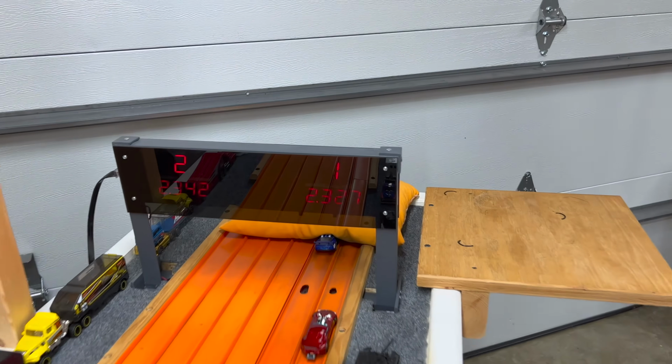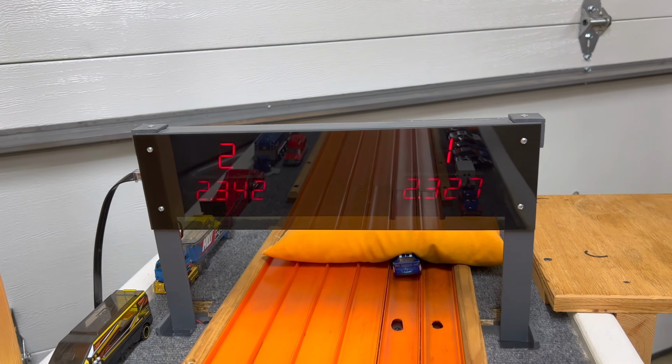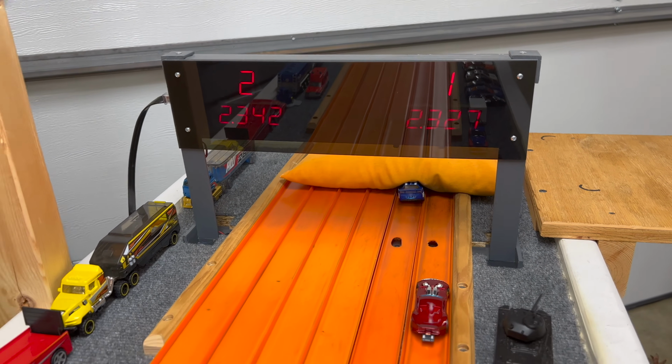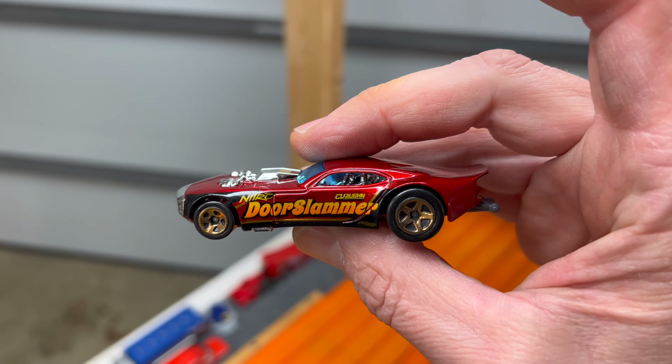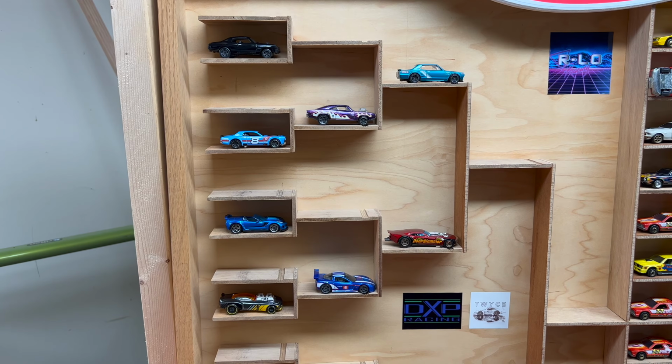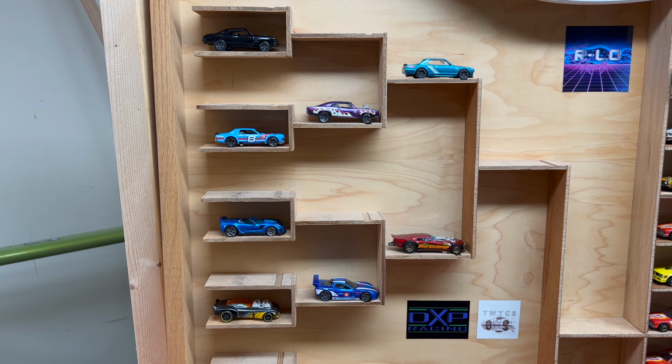He had the whole shot, but the Doorslammer goes right around him on the big end. 2327 to 2342. Nitro Doorslammer moving on to the final round. Round two in the books, winners on the right, losers on the left.